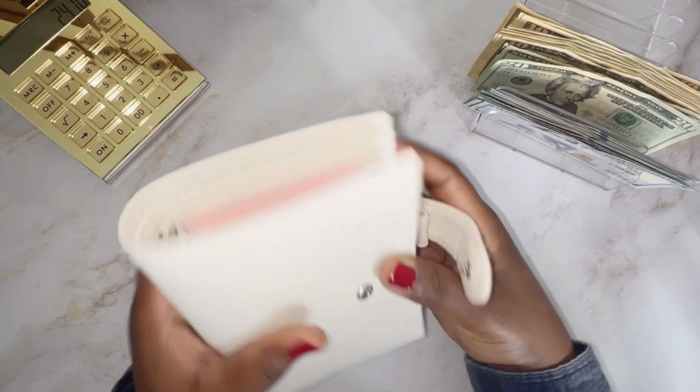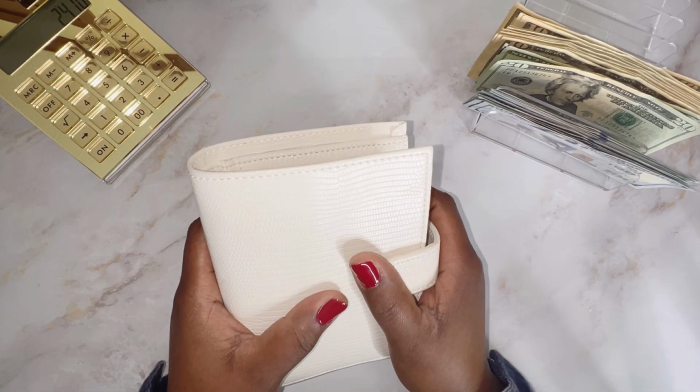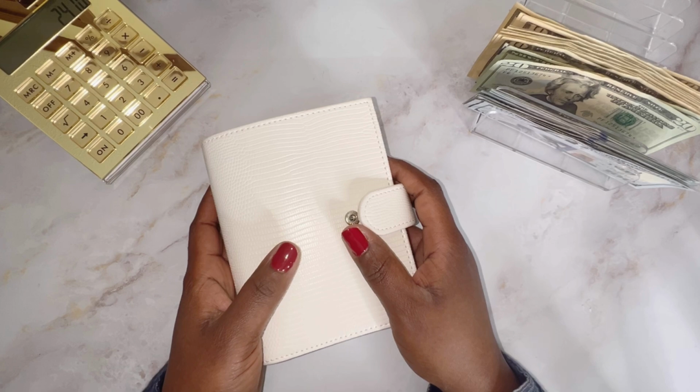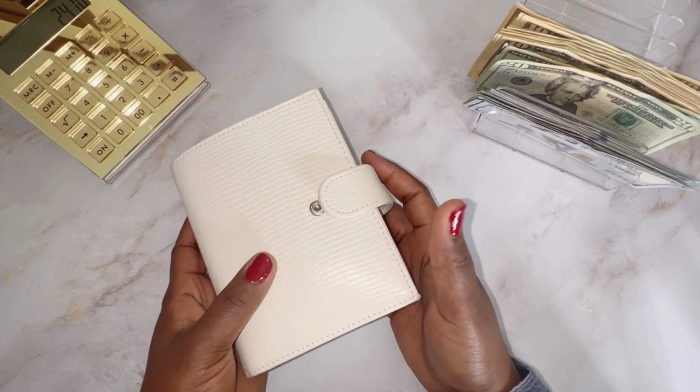So this is how my wallet is looking. I hope I was able to stay on track by doing this, which has helped me a lot. If you have tried everything and it doesn't work, I urge you to try the cash stuffing system. It might change your world.